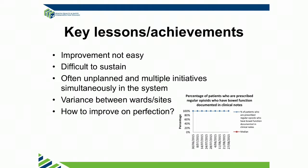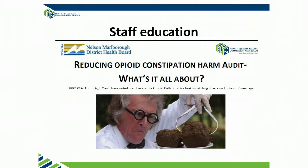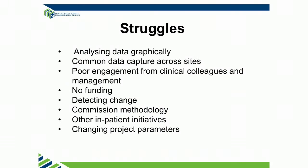So you see we have got a 100% rate of bowel function documented in the notes. I'm just going to go, that's our staff education poster. That was quite fun. We thought, oh, let's put the fun picture on the staff one.